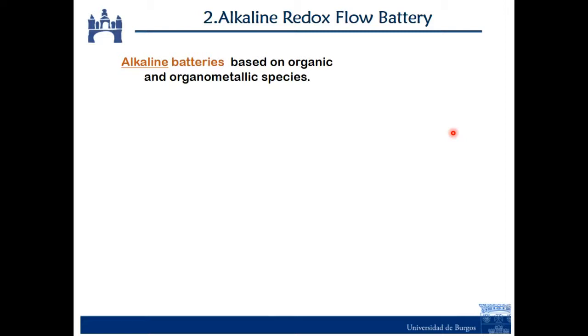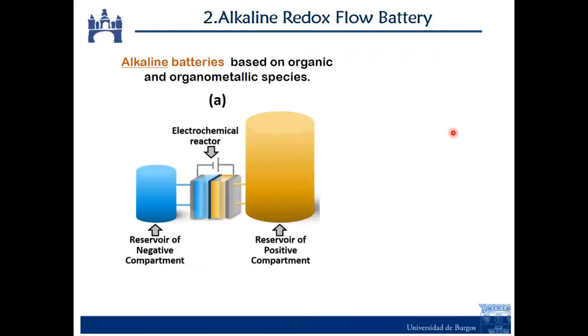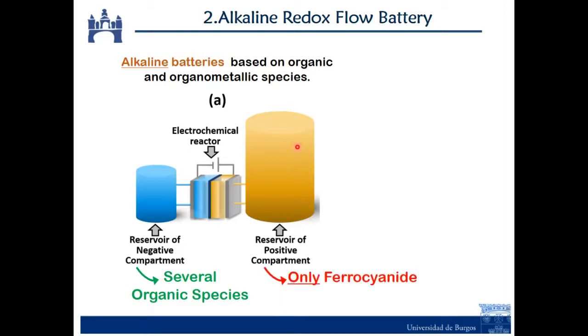So alkaline redox flow batteries are of special interest from a practical point of view because of the less corrosive feature of alkaline media compared to acidic or even neutral. So in any battery we have a negative side and a positive side. Here the negative side is represented in blue and the positive side is represented in yellow. So in alkaline redox flow batteries we have several promising organic species for the negative compartment, but unfortunately we have only one species which actually works for the positive electrode, which is the ferrocyanide. The solubility is relatively low, which limits the energy density of this family of redox flow batteries.